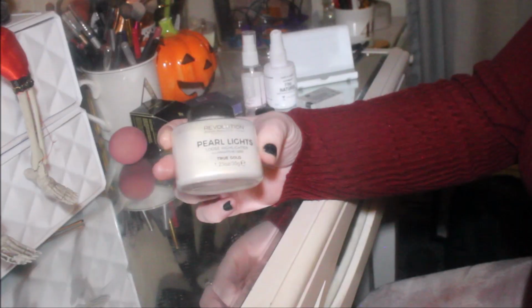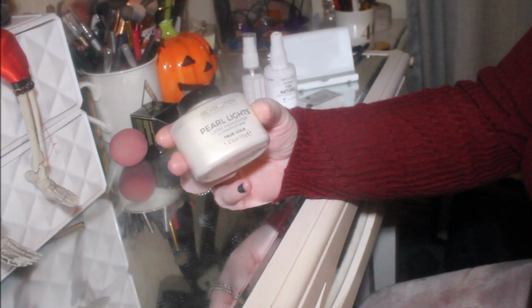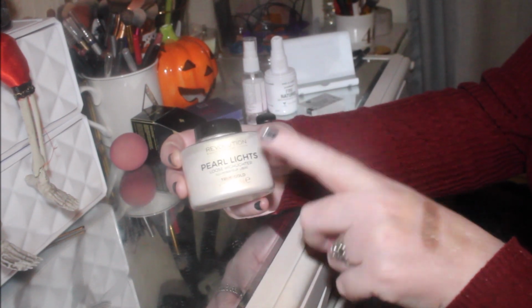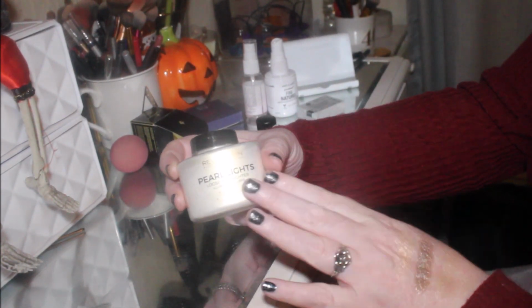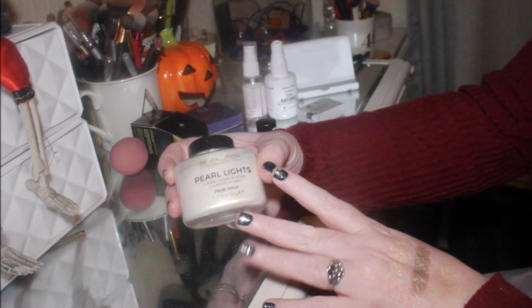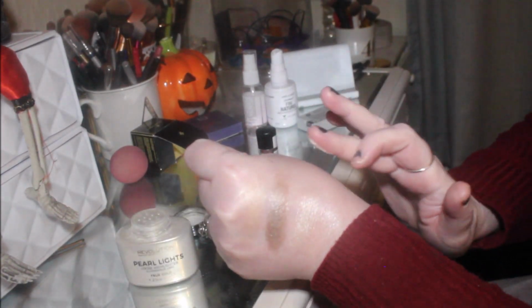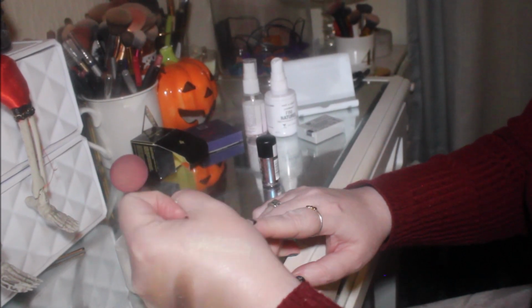Right, so the other couple of products I pulled was this one. It's the Revolution Pearl Lights. I hauled this in the Primark and Boots haul, but I forgot to show it for some reason. It was in my handbag rather than the actual Primark bag. I've not used it yet, so I thought we would use this. I just want to show you. So really it was a choice between this shade here. It's so pigmented, and these are like £5, but I got it free with my points.